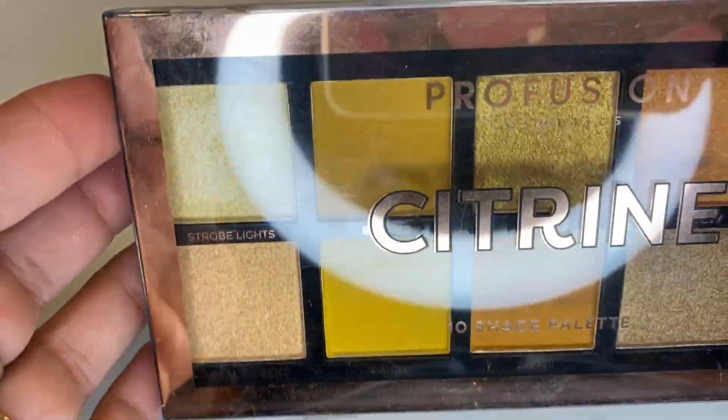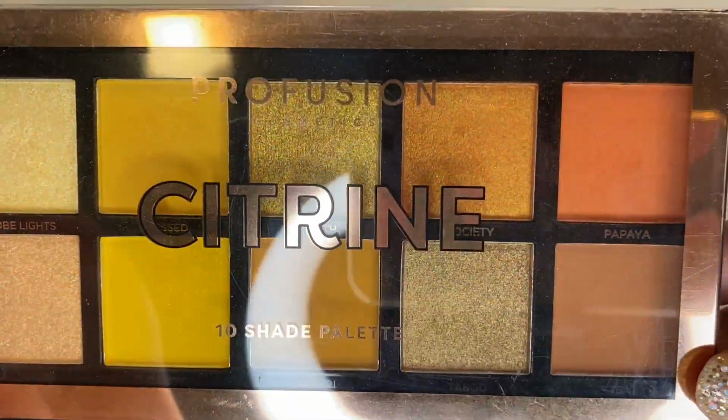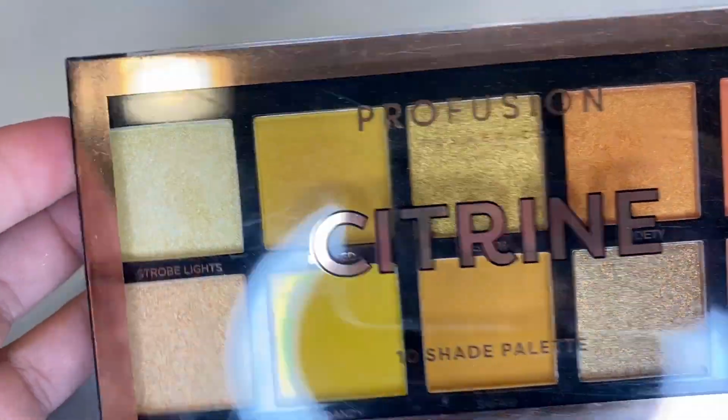Here we have Citrine. So it has more of the orangey and yellow shades. So obviously this appeals to me.